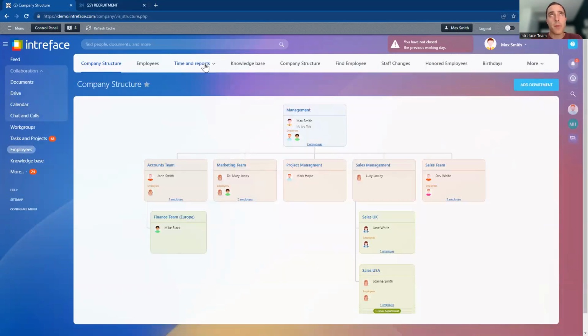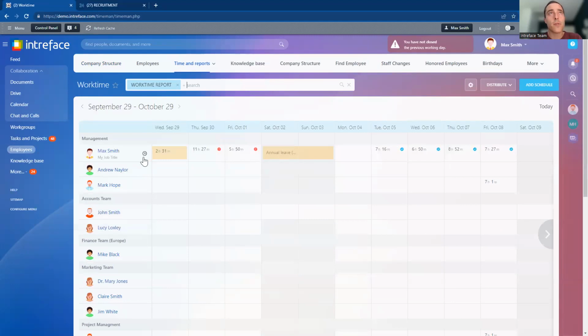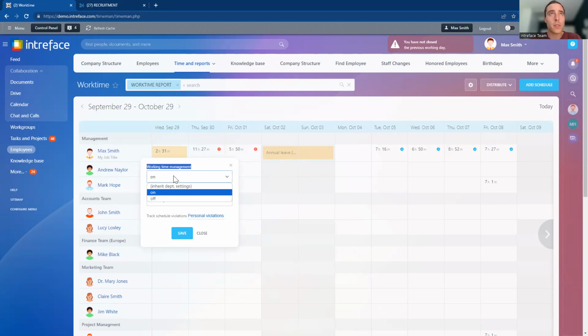If you go to time and reports and click on the work time, then on here on the left-hand side, for each user, you can come into here and you can see the working time management. So I can turn that on and off. Okay, so that's where we can toggle.